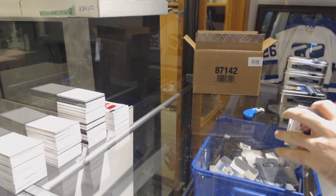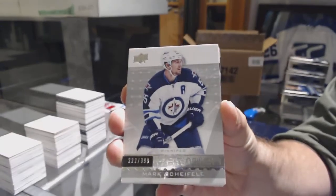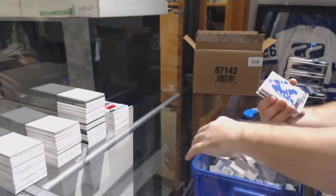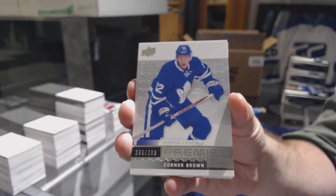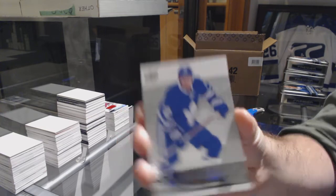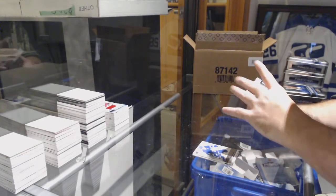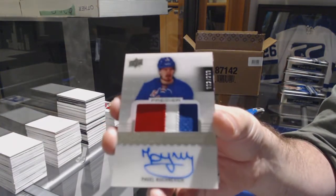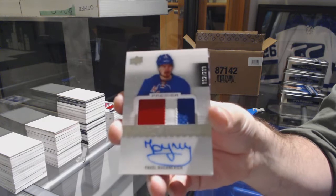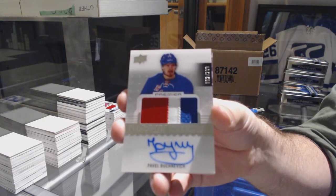For the Winnipeg Jets, Mark Scheifele. For the Maple Leafs, Connor Brown, $2.99. For the Rangers, the $2.99 three-color patch auto, Pavel Buchnevich.